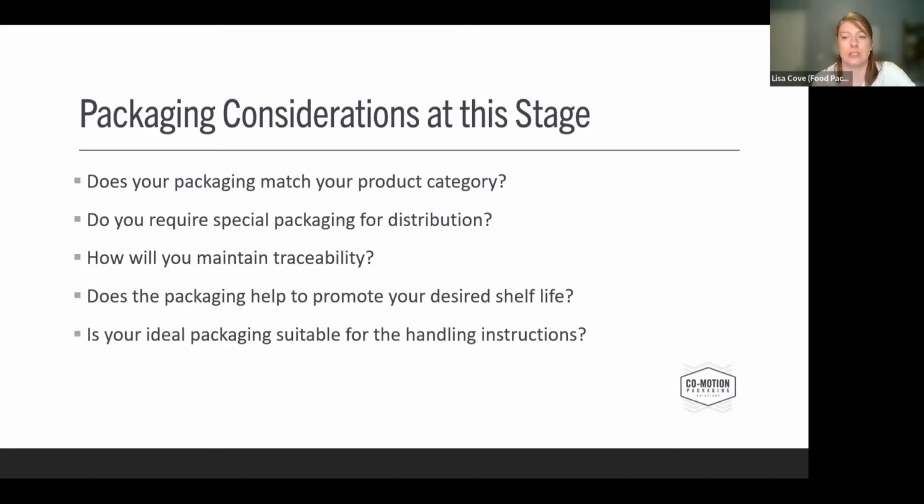So do you really understand your product? And is the packaging there to support that? And is your ideal package suitable for the handling instructions? You might have this beautiful package, but you have a frozen product and that package is not compatible with the freezer. You may need to make an adjustment based on that. So consider that when you're getting to know your food product.